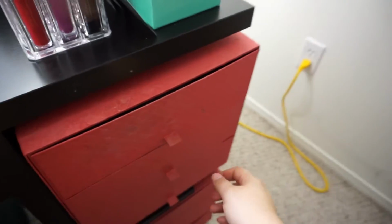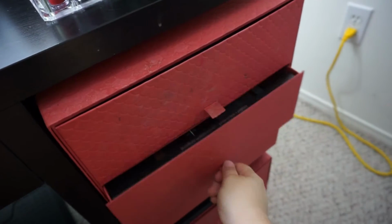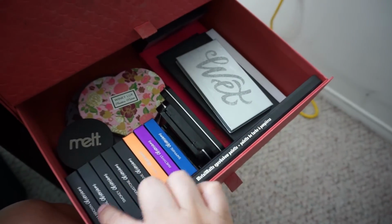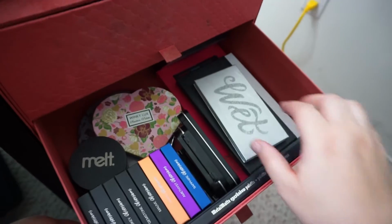But that's not all either. So, over here. This drawer, these drawer systems, there's 2 of them. I got them from IKEA as well, and they obviously fit perfectly in this desk. So in this drawer, there are some more palettes. So I've got the Huda Beauty Minis, a Melt Stack, Kat Von D Metal Matte one.